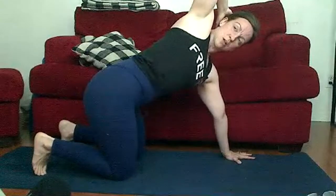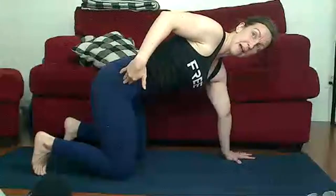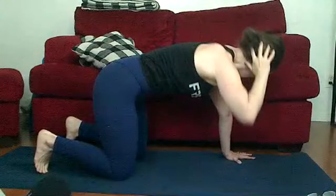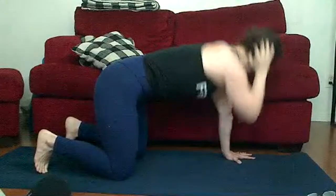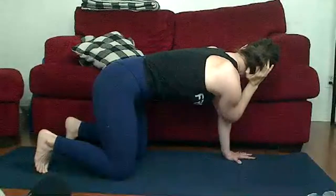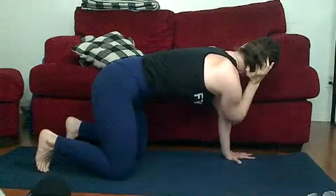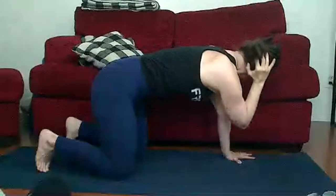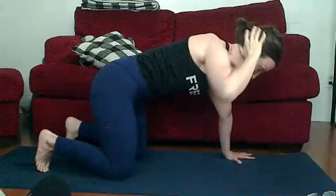Now, what I don't want to happen is your right hip to go. Okay, we're not involving that pelvis. We're only involving the upper back. So let's try this again. Elbow to elbow, upper back turn open, elbow to elbow, upper back turn open. Now let's do 2 more with the breathing. Inhale, exhale, inhale, exhale.